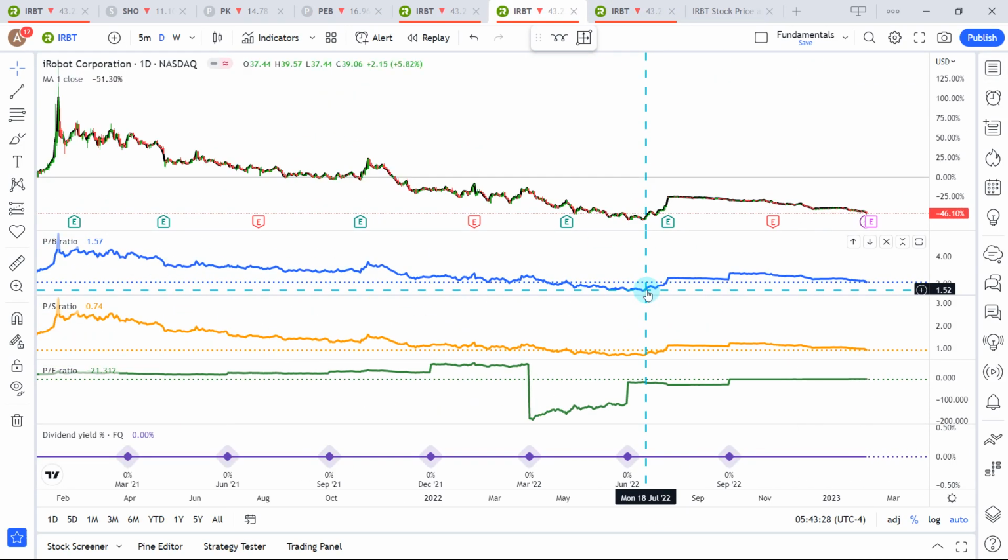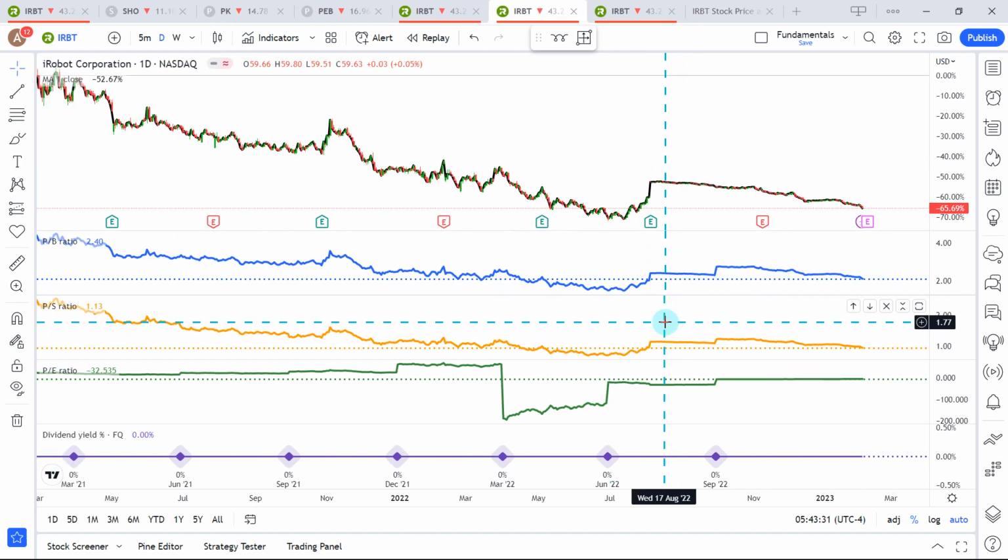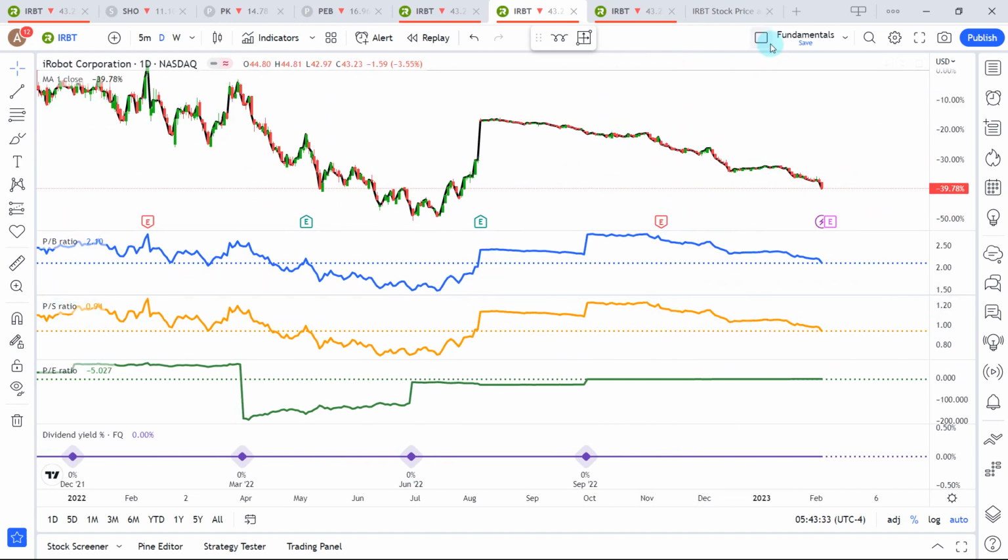Okay, so in terms of price to book ratio, it's at a decent price. Price to sales as well. Price to sales of 0.94 is pretty good for a high flying tech stock.